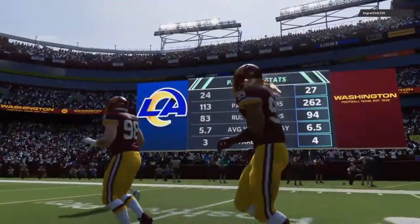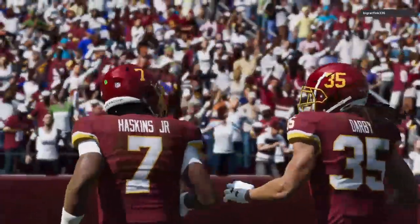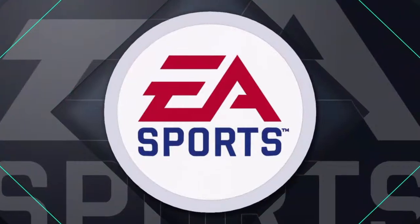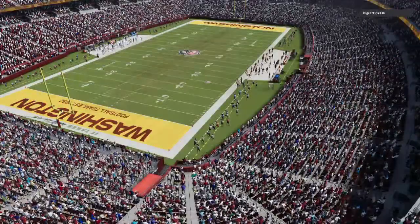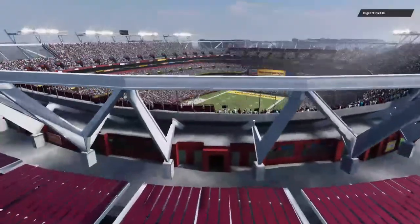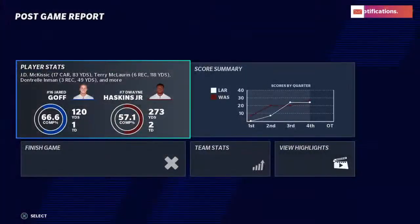So for Washington, it took a while, but they finally get that first win after 4 straight losses. And they will hit the road next week to take on the New York Giants. Meanwhile, for L.A., they drop below 500 to 2-3 with a loss. And they'll try to get back to their winning ways next week as they head to Santa Clara to take on the 49ers.